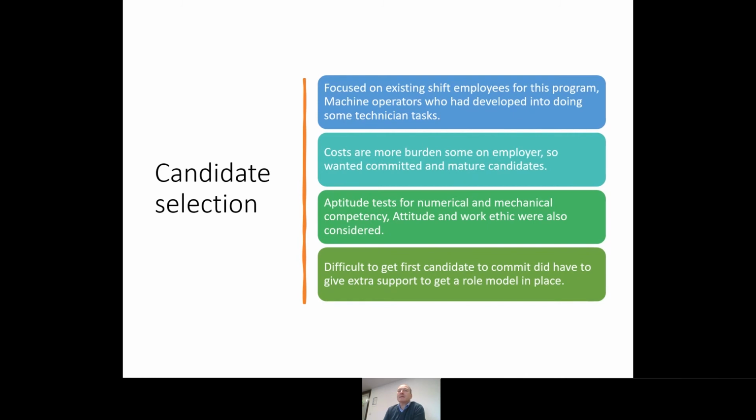So selecting our initial candidates, we were really focusing on our existing employees here. We weren't going down the route of looking for a Leaving Cert student or a post-junior cert student. We have about 15 folks that are in these process molding roles, running our shifts and our machines on shift. Some of them are very experienced, some not so experienced, but none of them really had the consistent certification that we were looking for.